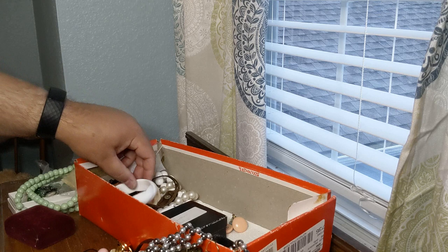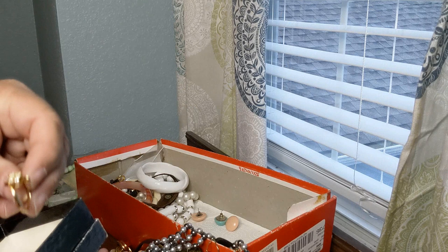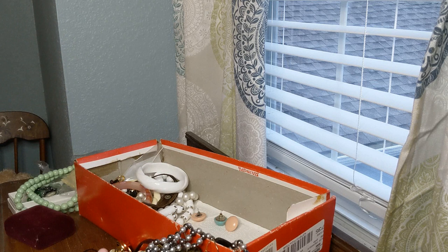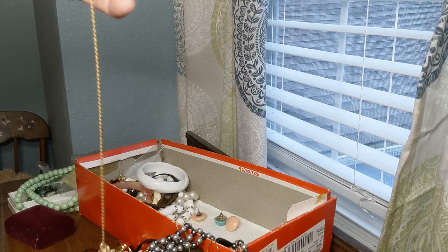Let's open up this last box. Well, this could prove to be potentially good. There is a women's ring. Got some sort of mark in it, it looks like. But it is not gold. It's too bad. Let's see what else we got. A couple chains. Probably not gold.